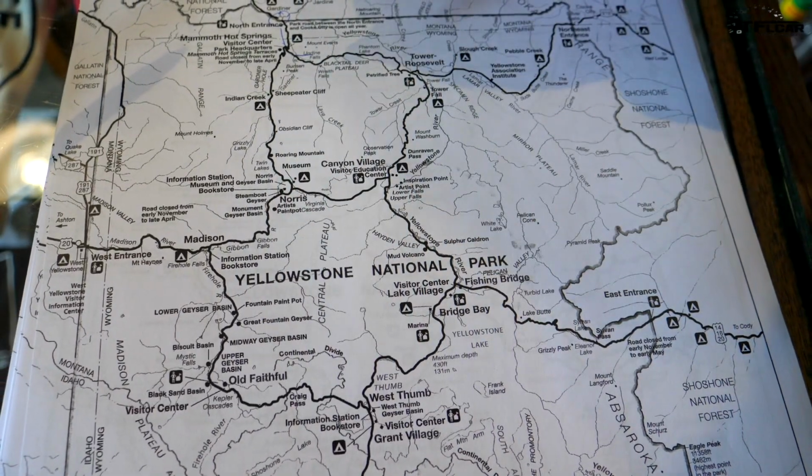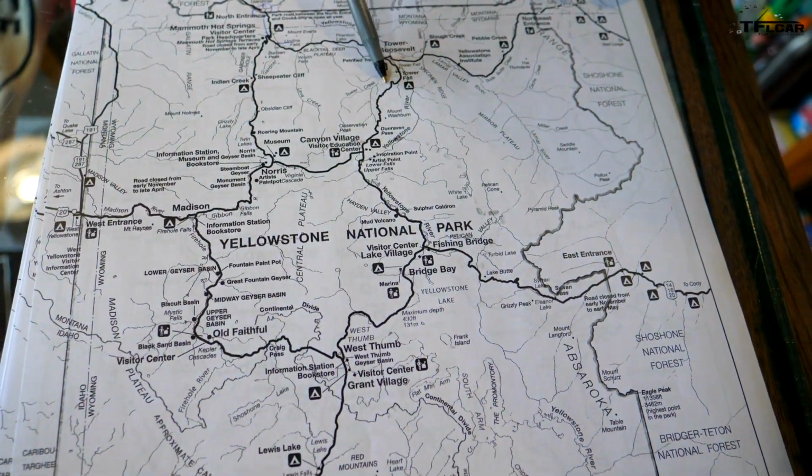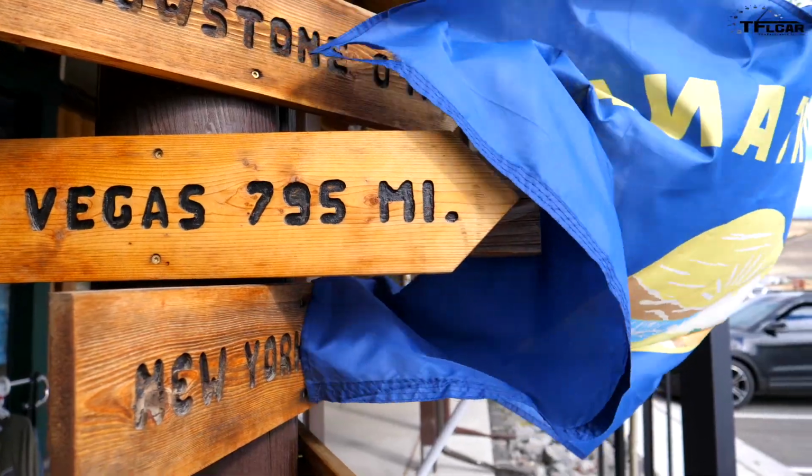We're up here at the north entrance, and we can go down. It takes about 3 hours to get to Old Faithful, huh? That's, yeah, probably about right.